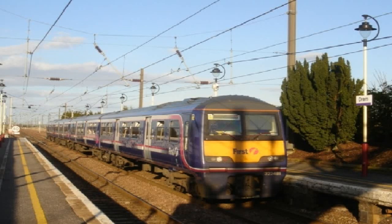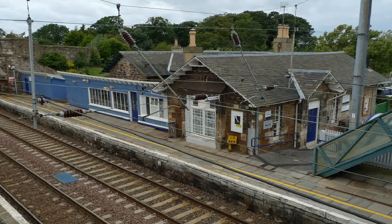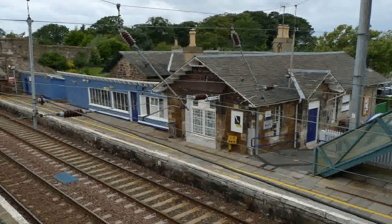When the main line opened, there was a small station at Ballencrieff to the west of Drem, but this was short-lived and closed to passengers on the 1st of November 1847. There was also an intermediate station on the North Berwick branch called Dirleton, which lasted until the 1st of February 1954. Drem station consists of two platforms, with the main buildings being situated on the up eastbound platform.